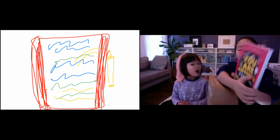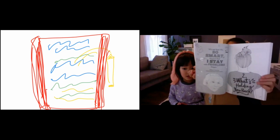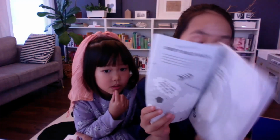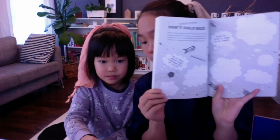Yay! And here is what it looks like inside. Different really cool places to draw. So, for example, this page is all about do not hold back, and they're like different cloud bubbles that you can write your thoughts and sometimes your challenges in them. And yeah, that's just one way that you can utilize this journal, and there's so many different pages for you to write down all your thoughts and notes.